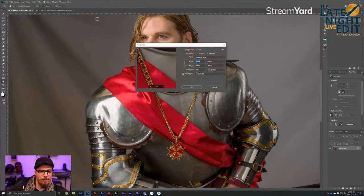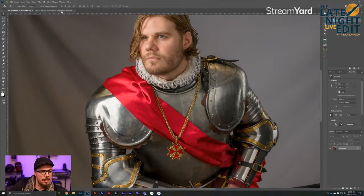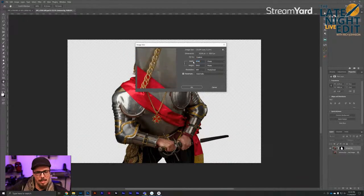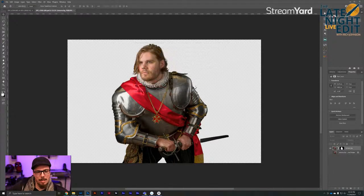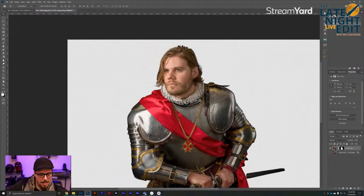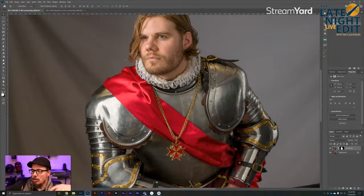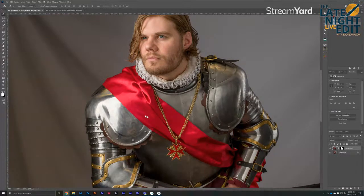But what I'm going to do is find out what my original size was. So we got 8256. And what I want to do with this is go to image size, 8256, and hit OK. Then I am going to drag this layer over to my other one. Hold down Shift key and it will drop it right in the center of the document and make sure it's even. You can see when I turn it on and off, you can't even tell the difference. Maybe a little bit around the hair, but it's pretty close.